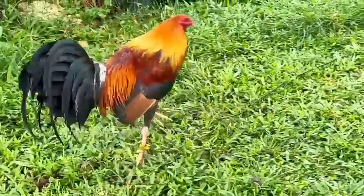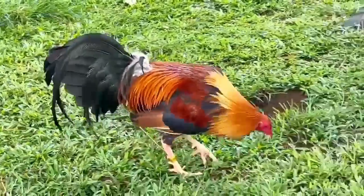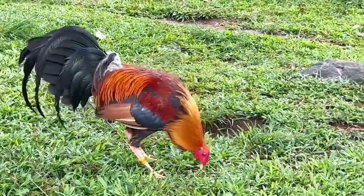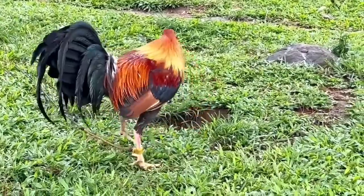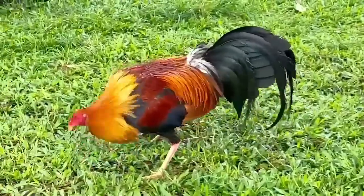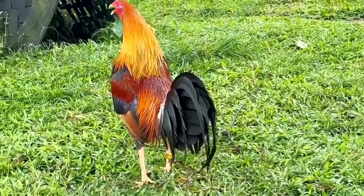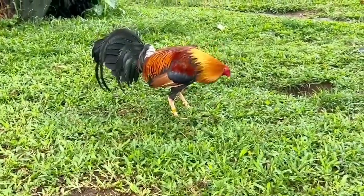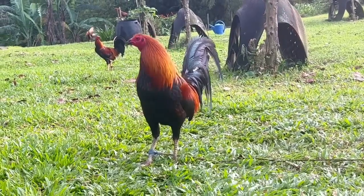One of Jake's best sweater line is Golden Boy Sweater. Golden Boy Sweater po, 18 to 19 months old. Perfect to cross with the lemons, the Gilmores, the McLeans, the Leapers. A good combination. The big boys are popular in New Zealand. Ito naman, it's a Mel Sims Black Macrae.